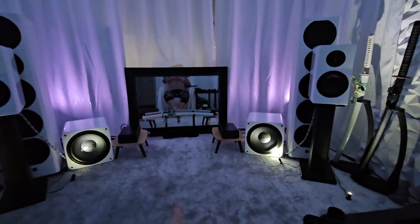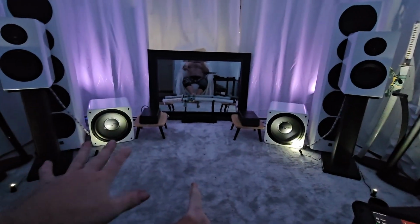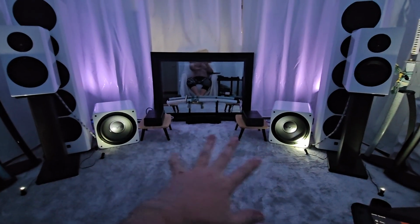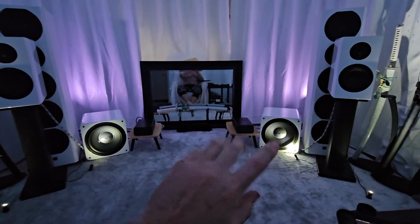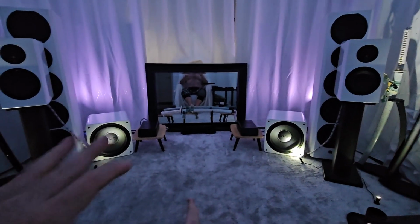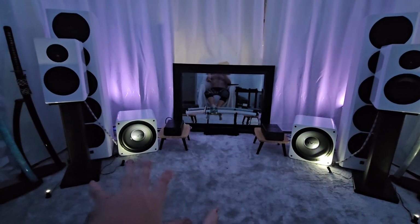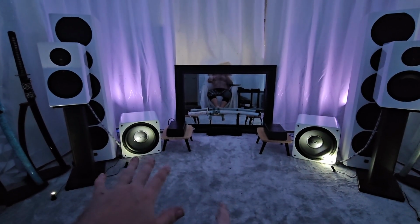Okay, so all I've done is connect them. The subs are working. I paired the subs via Bluetooth to my phone. My phone is going to control the application and control the subs. They're at about minus 15 in the volume versus the Rotel.